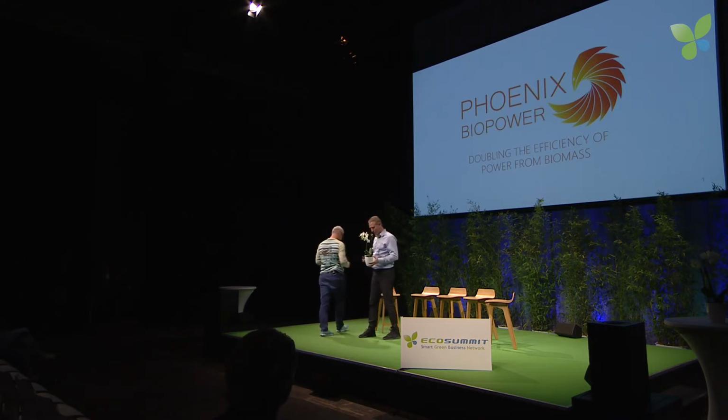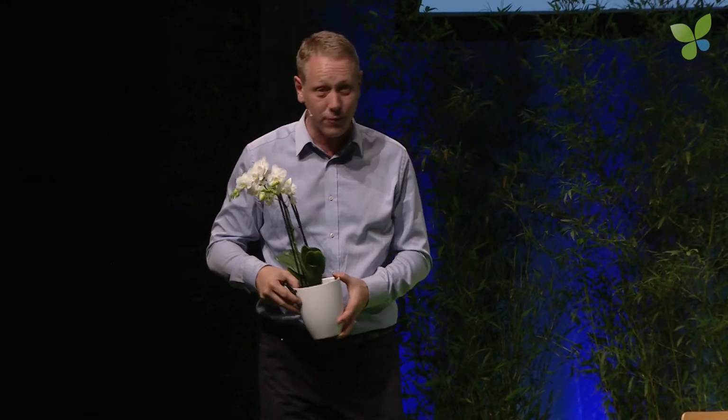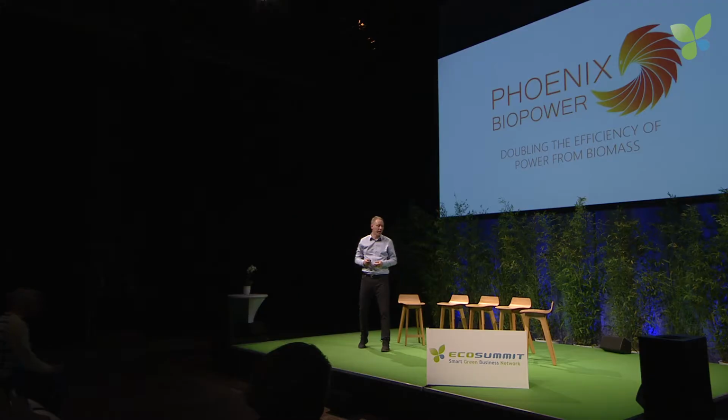I'm not here to bring you this flower, but it's sort of just to illustrate something we call biomass. Although maybe not this flower, but there's a lot of talk about sun and wind being the hot ticket within renewable energy, but it represents only less than 1% of primary energy supply today.